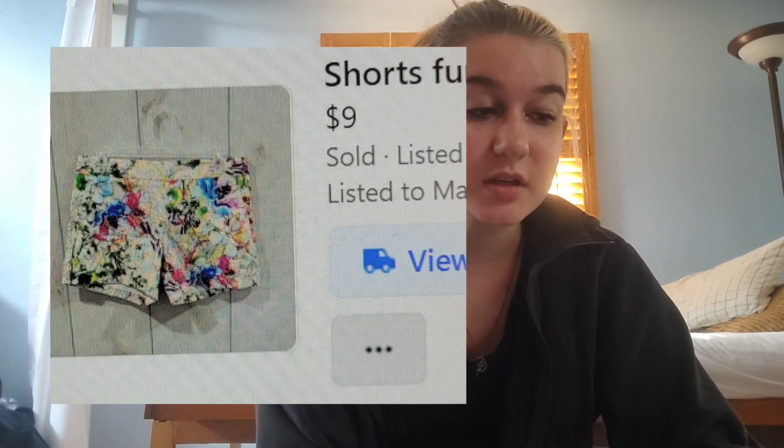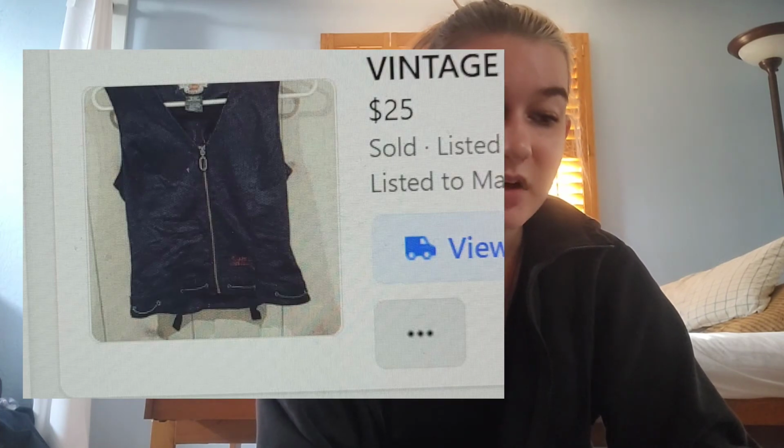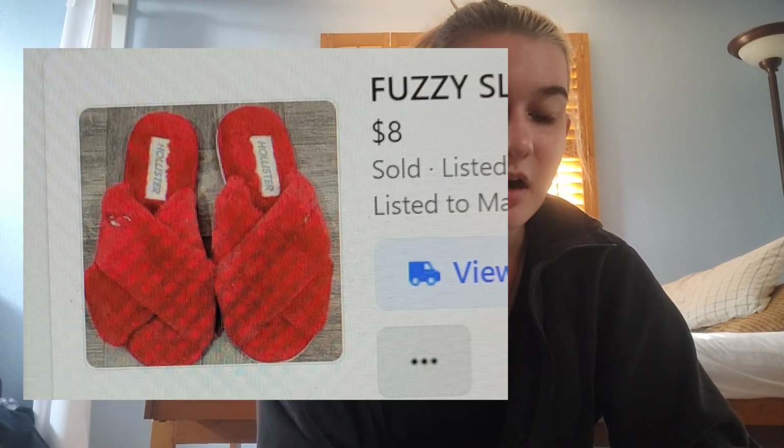These shorts were Vintage Express, sold for $9. Really unique. They sold pretty quick, I think. This Harley Davidson vest sold for $25. These Hollister sandals sold for $8. Hollister honestly does okay. I sell a lot of it, but that's just because I have a lot of it from people who have given it to me or my own closet. But I honestly wouldn't pick it up unless it's something really exciting.